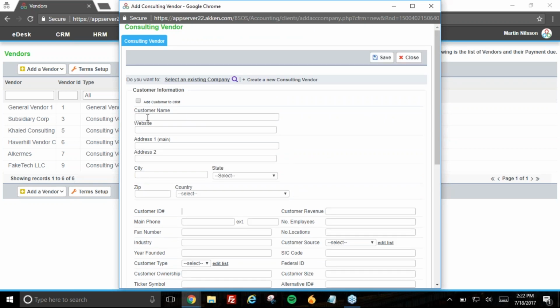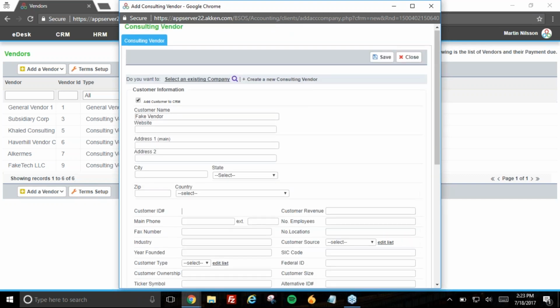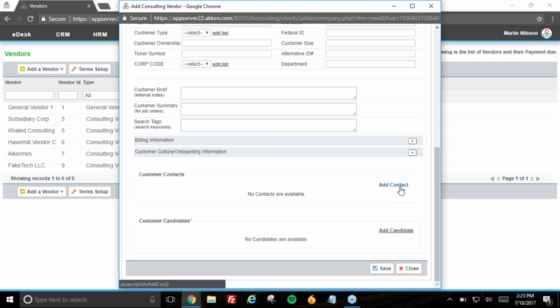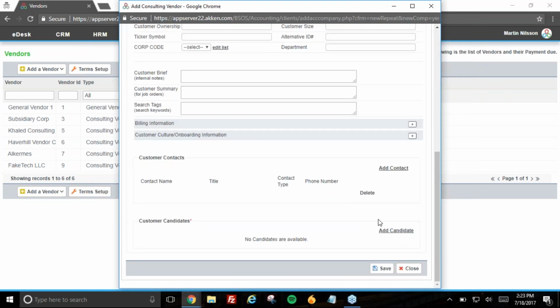I'm never too creative here, so let's just do the fake vendor as the customer name. And here you'll see add customer to CRM. This is the option that you want checked off to actually take advantage of the new functionality here. And one other thing, it's going to want us to cite a contact and a candidate. Save that. So we've created a contact which essentially acts as the recruiter for the vendor company.